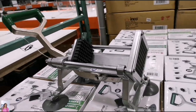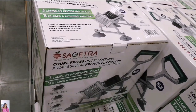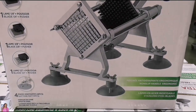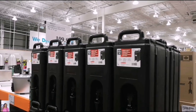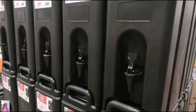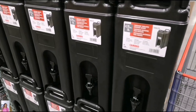This is a French fry cutter, and it's for $119.99. And this one is a beverage dispenser, and you can actually even buy this for yourself, for those huge gatherings, and fill it up with some drinks, some water.